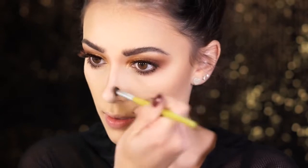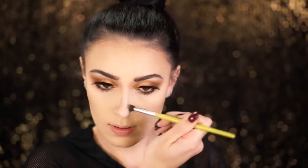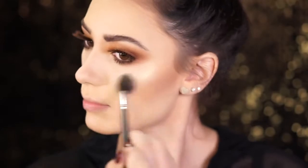Now taking the same shade that I used to contour my face, I'm gonna contour my nose and I'm just using this on a very fluffy brush today. And now for the highlight, I'm gonna be using my Anastasia Sweets Glow Kit and I'm gonna take these two shades right here. This is Marshmallow, super pretty, and I'm gonna take Butterscotch and mix them together and just apply it to the top of the cheekbone area. And now I'm gonna highlight the nose.